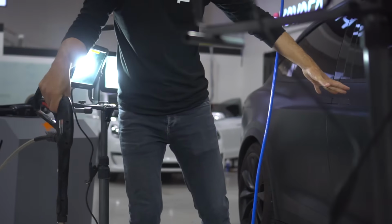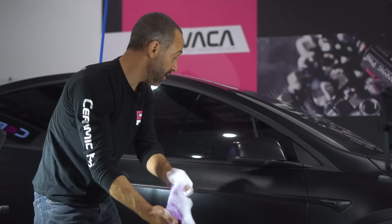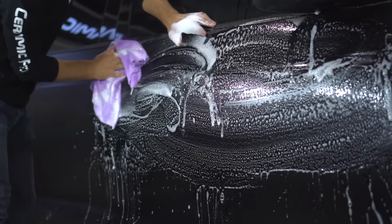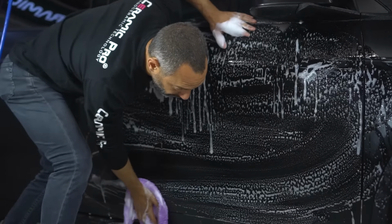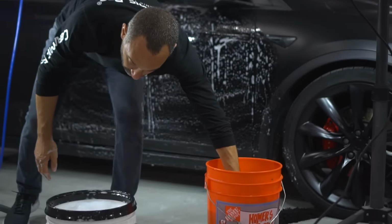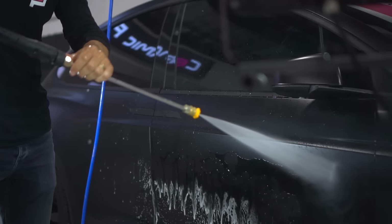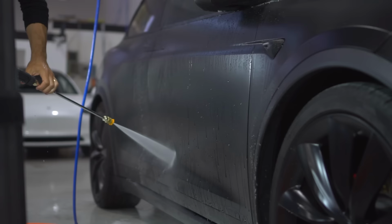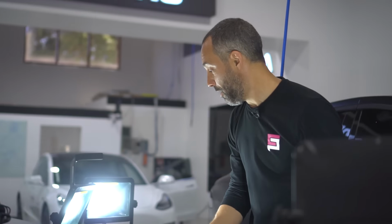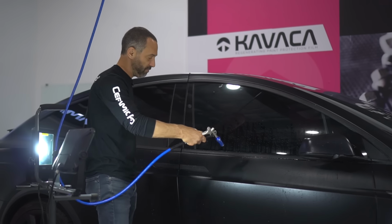And you can already see how it beads up and the water just starts to fly right off, and so does the dirt. But then we take our soap and wash from top to bottom. Put it in our non-soap bucket to rinse it off. And we really care about having swirl-free finishes, so we dry the vehicle using compressed air.